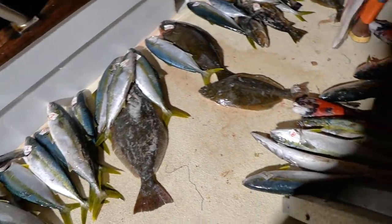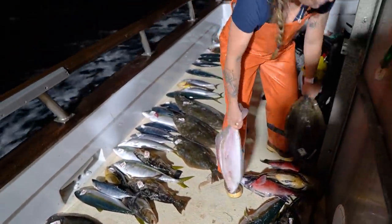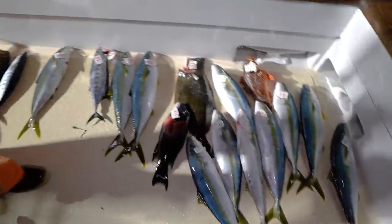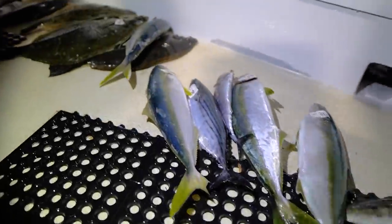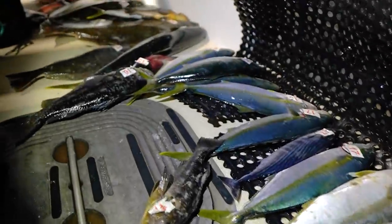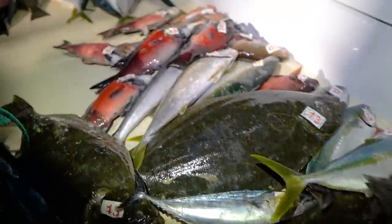Wow. Fish just keeps coming out. Absolutely insane how many fish this group caught. I keep thinking it's the end of it, and more keeps coming out. Crazy. It's a lot of fish, boys. It's everywhere. That's two, that's his.